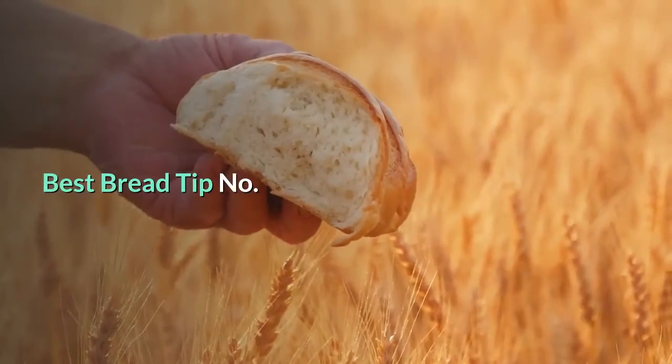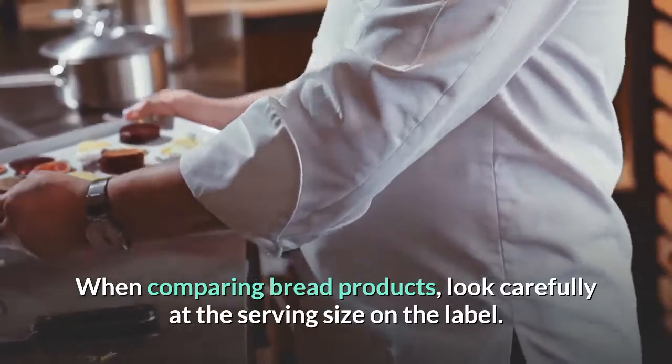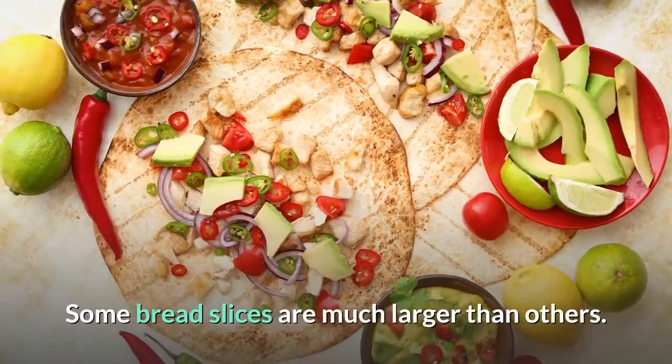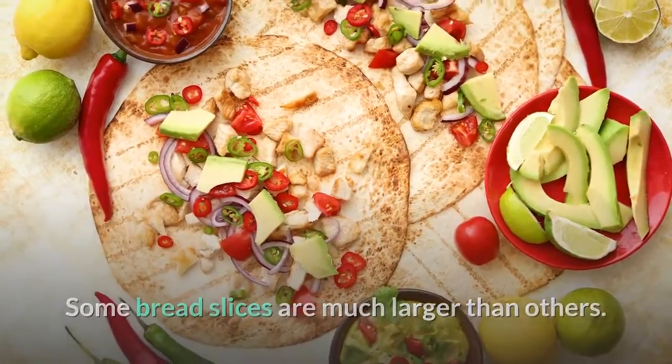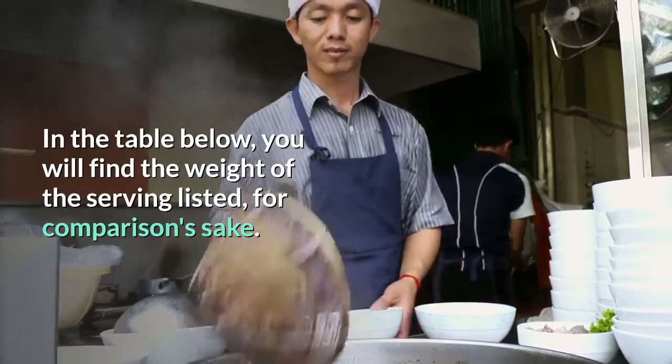Best bread tip no. 3. Serving size matters. When comparing bread products, look carefully at the serving size on the label. Some bread slices are much larger than others. In the table below, you will find the weight of the serving listed, for comparison's sake.